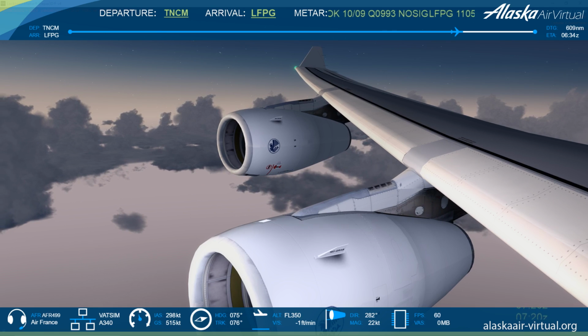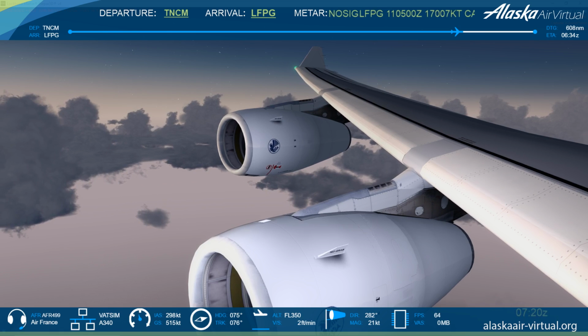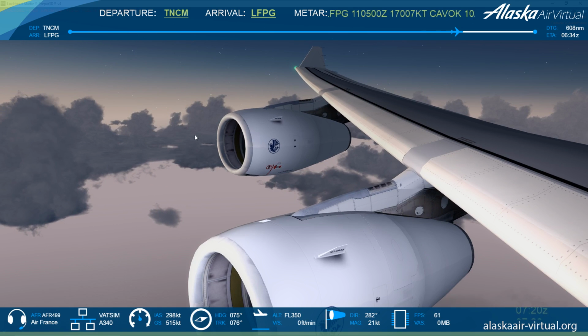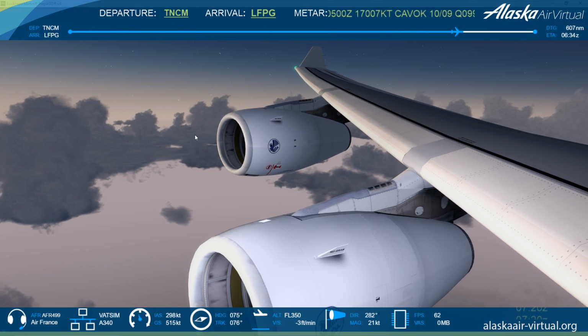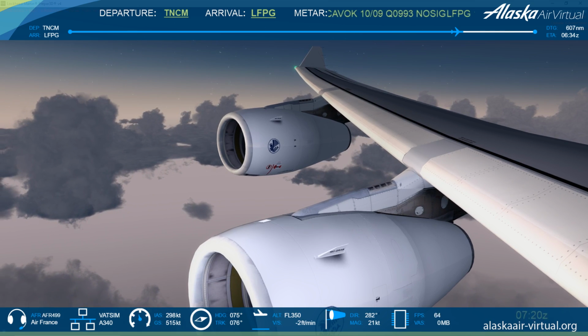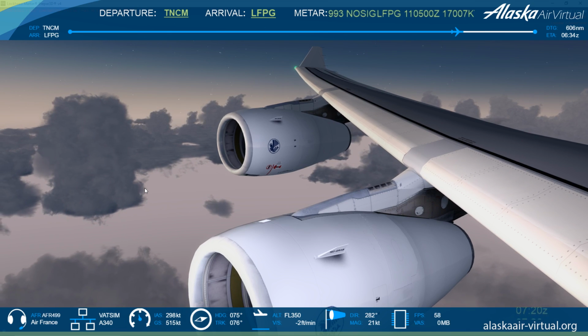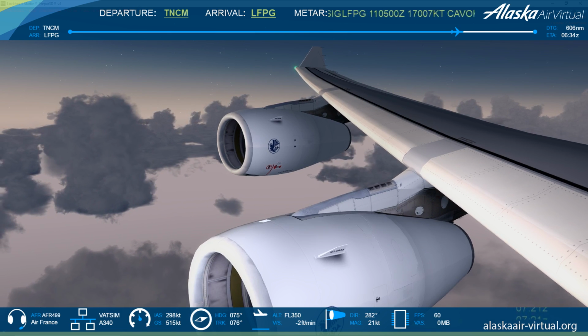Curious how this thing's gonna land. I can't arm my spoilers though. Just gonna have to deploy them. Yeah.